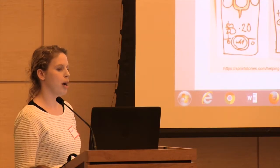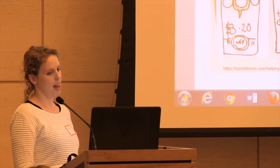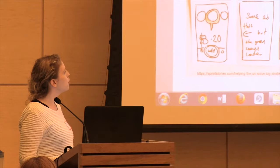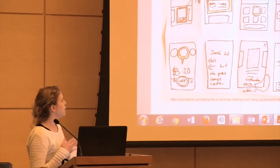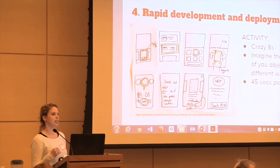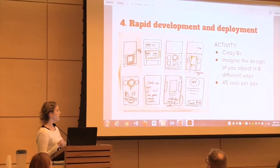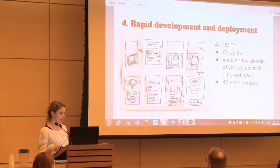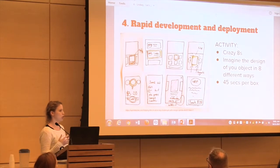The next one was rapid development and deployment. This activity, Crazy Eights, is borrowed from the design sprint world. What you do is you take a piece of paper and fold it into 8 rectangles. Then you have to imagine your object in 8 different ways. So this is focusing on format and layout rather than word choice and how you want to say things. It's specifically looking at what form your object is going to take.